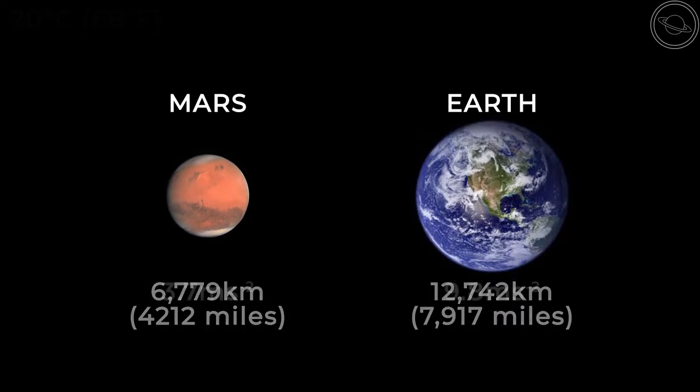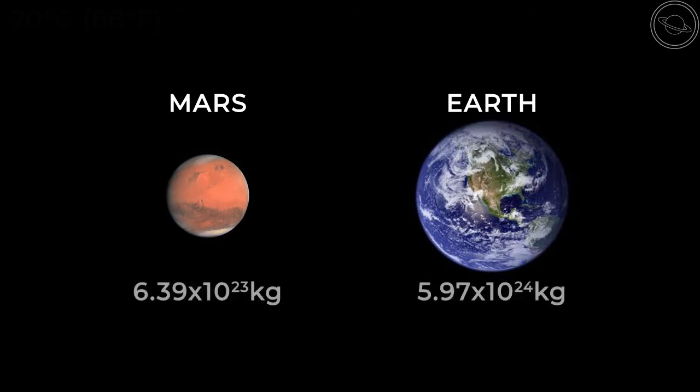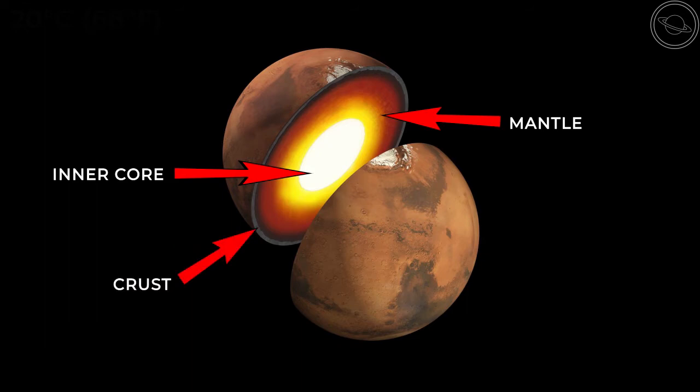Its gravity is quite weak, at 3.7 meters per second squared, while its mass is 6.39 times 10 to the 23 kilograms. While Earth is the densest of the planets, Mars is the least dense of the terrestrial planets. This is mainly due to the internal composition of the planet. Mars has a large iron and nickel-based core, however its mantle and crust are made of lighter materials.